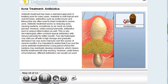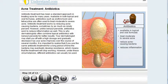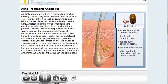Antibiotic treatment has been a standard approach in treating acne for many years. Available in both topical and oral formulas, antibiotics such as erythromycin and tetracycline are often used to treat moderate to severe acne. Antibiotic treatment works by reducing acne-causing bacteria, sometimes by as much as 90%. However, unlike benzoyl peroxide, antibiotics work to reduce inflammation as well. This is why dermatologists often combine topical antibiotics with benzoyl peroxide for better results.